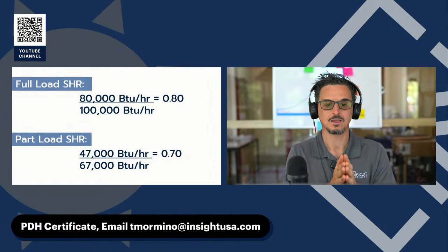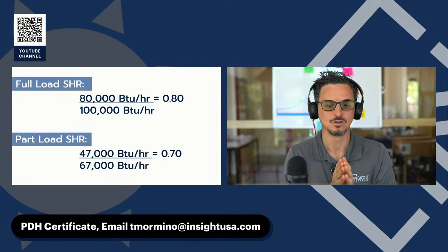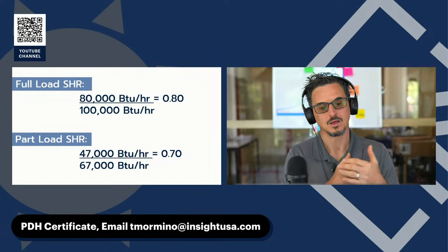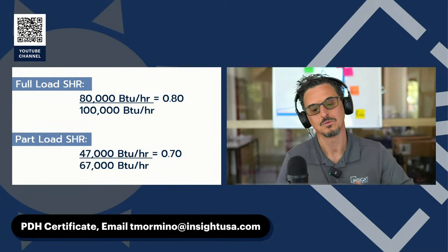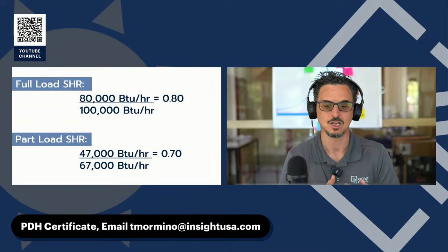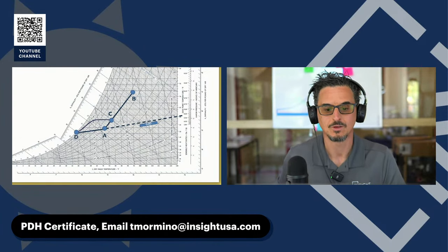So on the full load day, our sensible heat is 80,000. Our total heat load is 100,000, which we already talked about. At part load, that changes, right? Our sensible heat is not as much because we don't have as much sunlight or as many people, whatever the reason may be, and your total heat drops as well. So your SHR changes from 0.8 to 0.7.